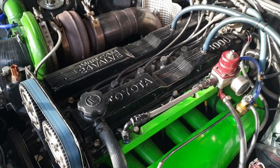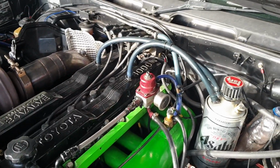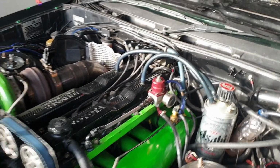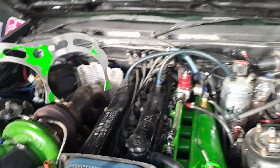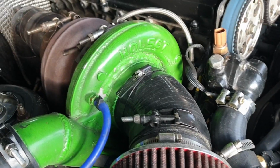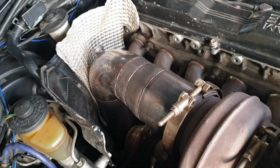Q45 throttle, Delphi 1200cc injectors, Aeromotive fuel pressure regulator, twin 255 Walbro pumps running the fuel. We have a custom stainless steel manifold, HX52 turbo with 11cm rear housing. Starts off 4-inch, goes down to 3.5 all the way up the back.